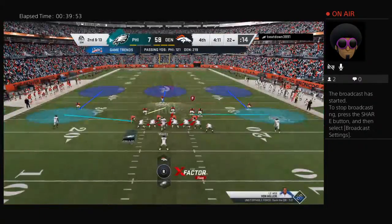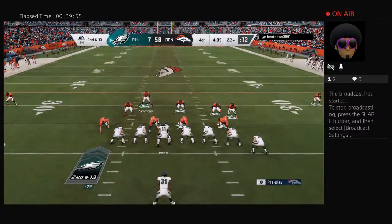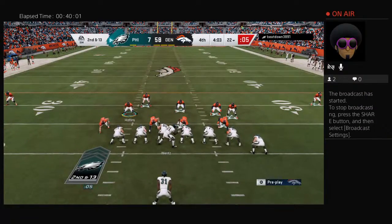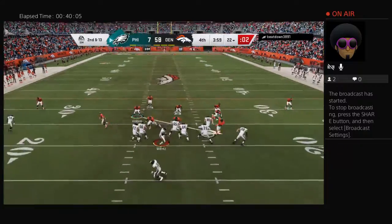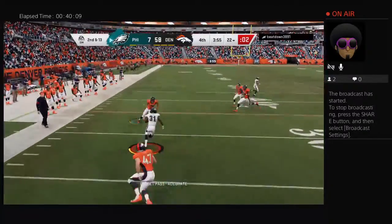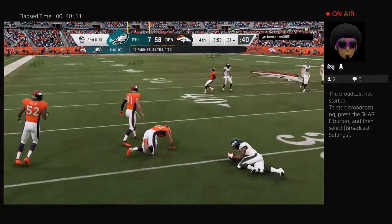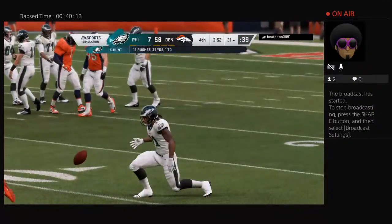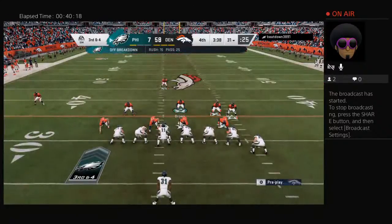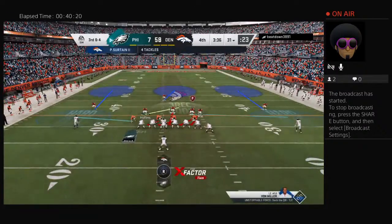So now they have to contend with 2nd and 13 after the first down run goes backwards. Throwing is Wentz. A good pickup. They get 8, but it's 3rd down now. The Eagles on 3rd down, just 1 for 5 to this point. This is 3rd and 4.